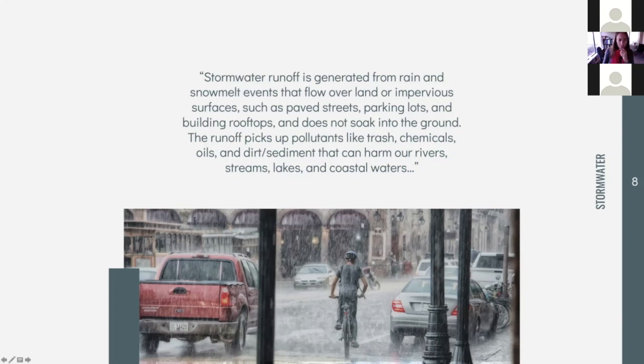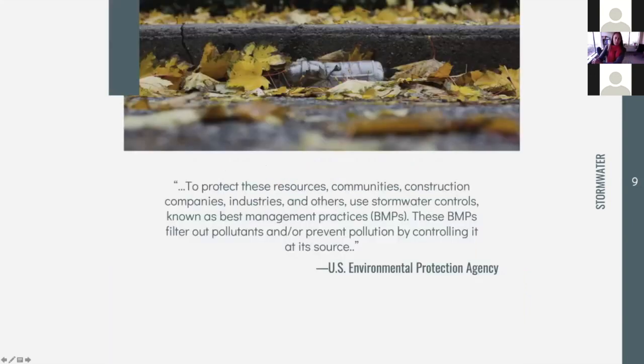And then the EPA goes on to say, to protect these resources, communities, construction companies, industries, and others use stormwater controls known as BMPs. These filter out pollutants and prevent pollution by controlling it at its source. And so that's what Jeff and I are going to focus the rest of the presentation today on, is really that controlling at the source, and in a way that will help benefit our landscapes as opposed to just pushing that water away. So let's dive into it now.